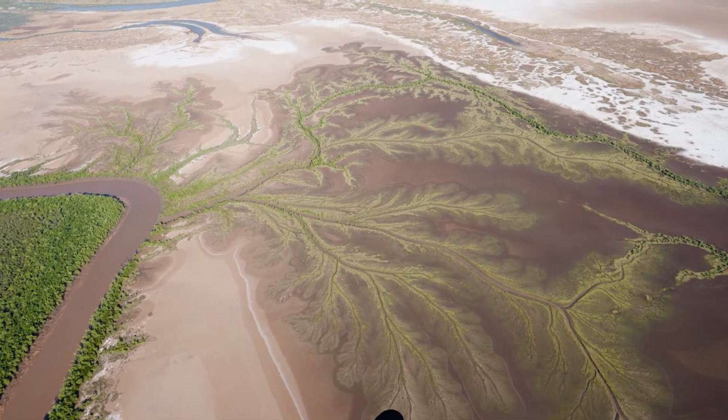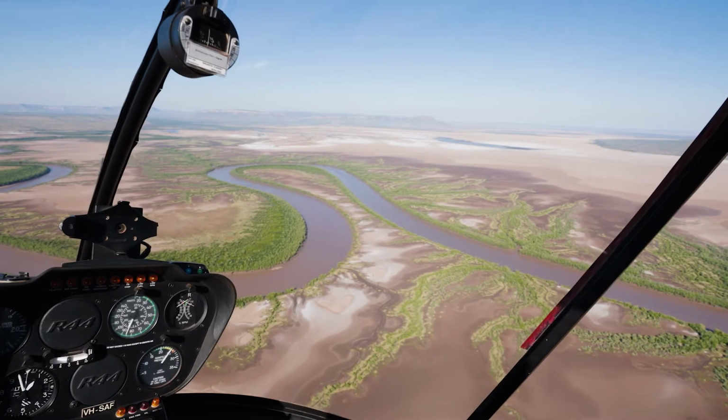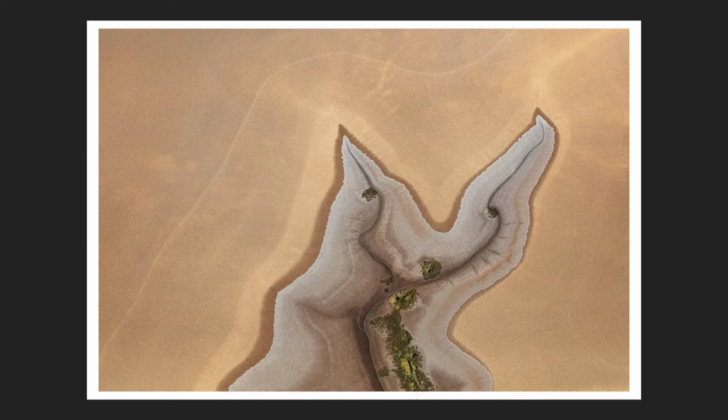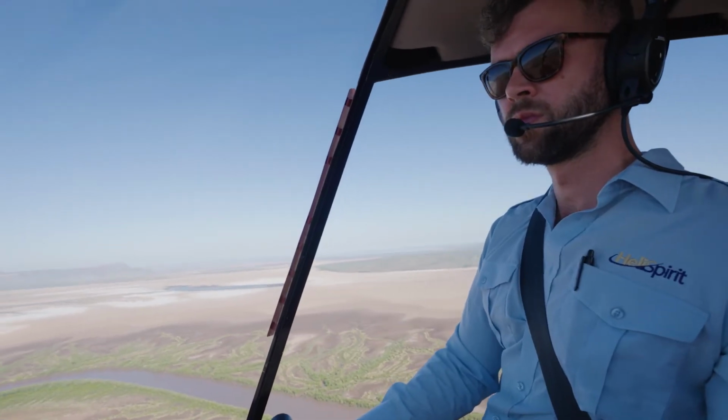Oh, this is fantastic. They look like little miniature trees just laying down. You can see how they go from brown to white with the salt that's been deposited there. These are some fantastic shapes. The helicopter pilot is doing an excellent job.